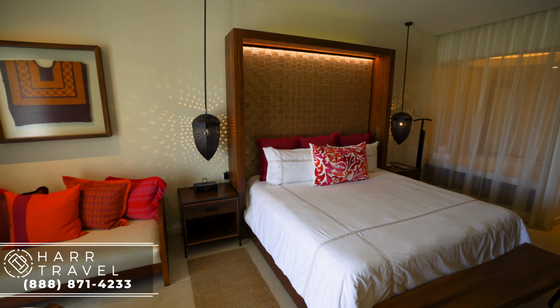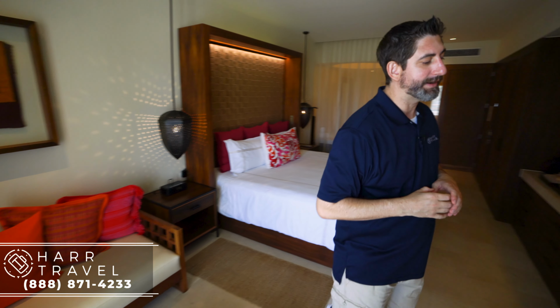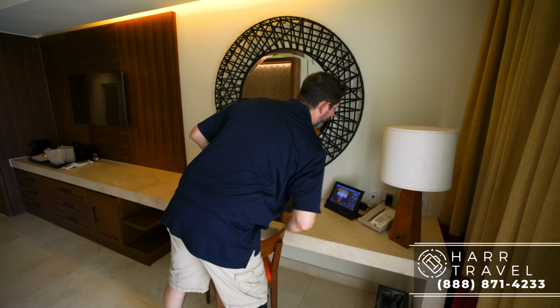Continuing along to my right, you have this daybed sofa, a nice ottoman right in front. They do have a fan. I really like that they have that in every single room category here. You've got a writing desk right here with several different chargers. And I did want to point out that the fan remote is just tucked away in the corner here.